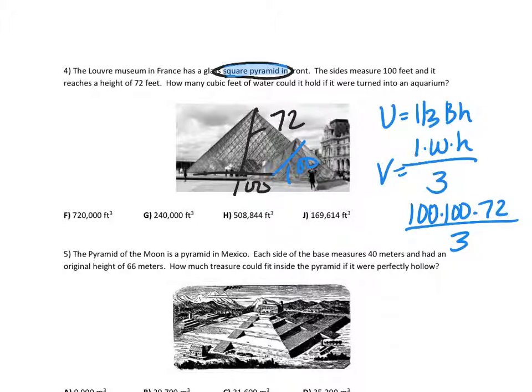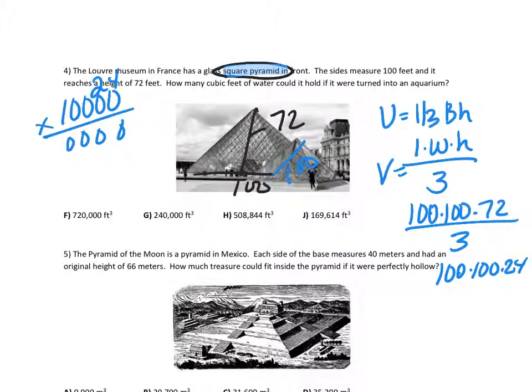And I can't divide 100 by 3 easily, but I can do 72 by 3 easily and get 24. So 100 times 100 times 24. 100 times 100 is 10,000. 10,000 times 24, I would do that on top. So 10,000 times 24 is 240,000. So your answer is right there.